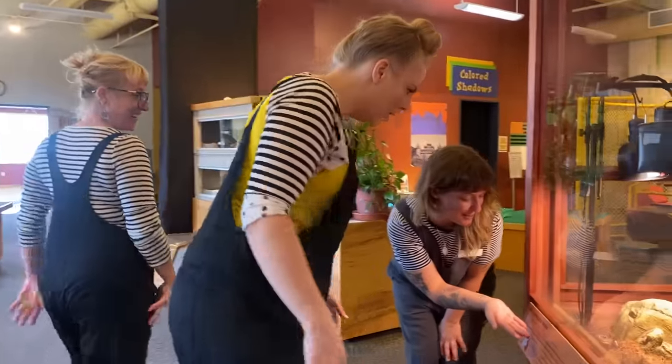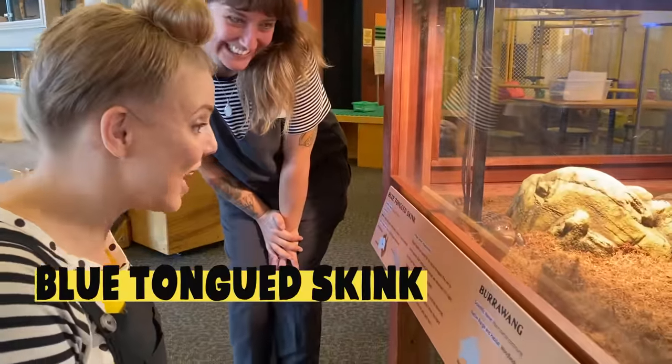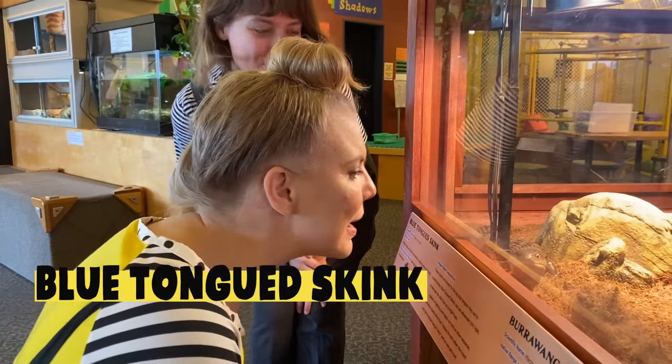Whoa! Norma is a blue tongue skink. A blue tongue skink? Does that mean his tongue is actually blue? Yes. All right, let's see if we can try to see it.